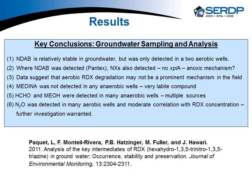So to wrap this task up then, NDAB is relatively stable in groundwater, but it was not detected other than in a couple of different wells. And where it was detected, there was no XPLA, and some of the MNX, DNX, and TNX was also detected. So, one of the outcomes of this project in the field sampling was that it doesn't appear that aerobic RDX degradation is a particularly prominent mechanism in the field, at least based upon the samples that we gathered and the metabolites that we were able to look at.